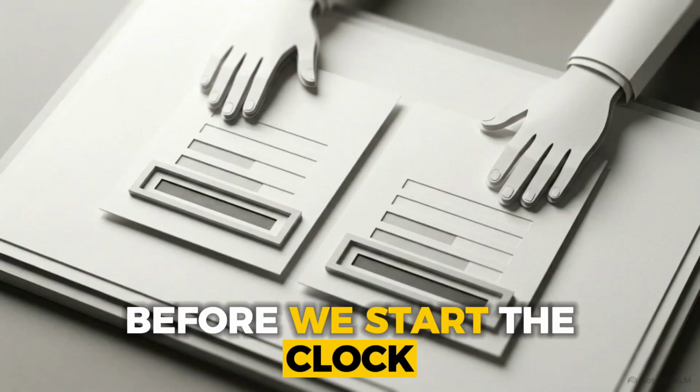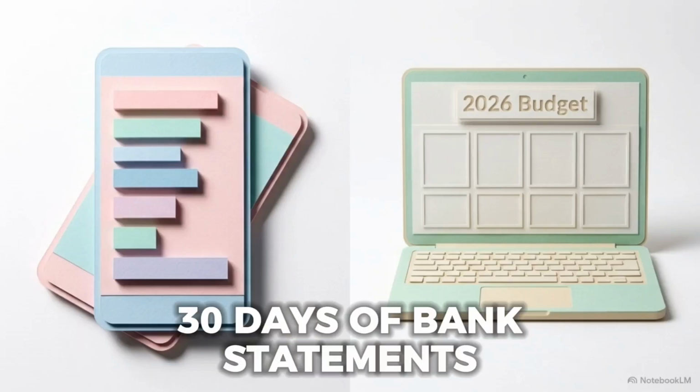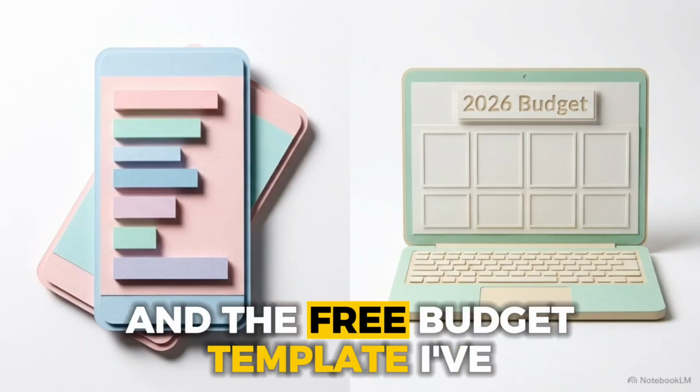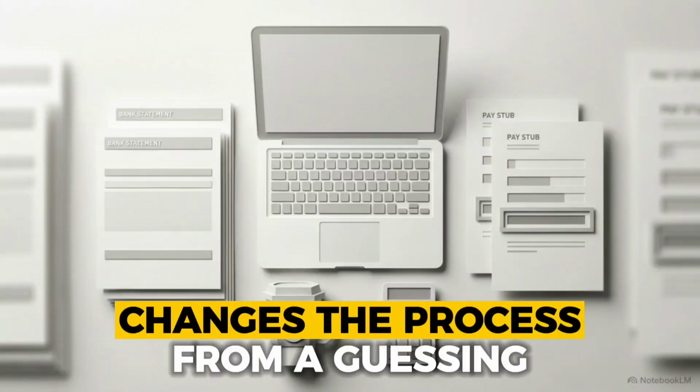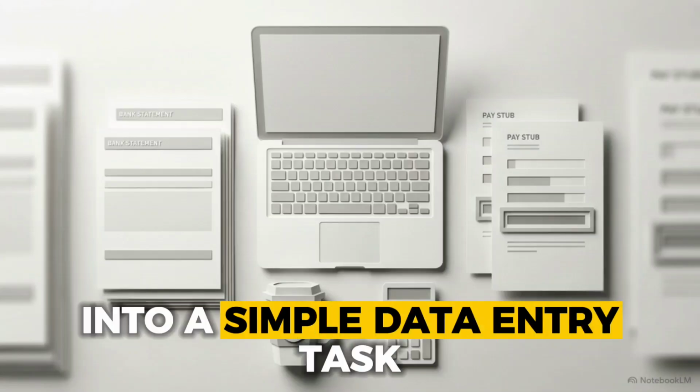Before we start the clock, gather your last 2 pay stubs, 30 days of bank statements, and the free budget template I've linked below. Having these specific documents in front of you changes the process from a guessing game into a simple data entry task.